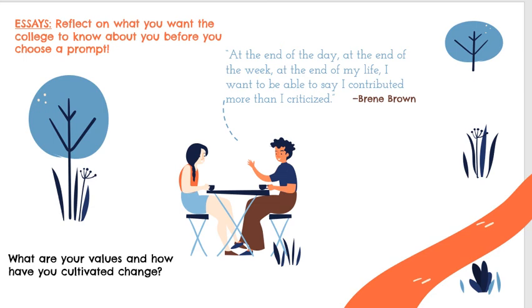So, reflecting on what you want the college to know about you first. "At the end of the day, at the end of the week, at the end of your life, I want to be able to say I contributed more than I criticized." This is a quote from Brene Brown. She's a shame researcher and a strong contributor in leadership in very large companies, and she does a lot of work. So this is a really great reminder to think about, how have I contributed, or how do I want to contribute in the future?